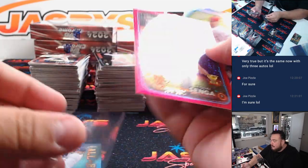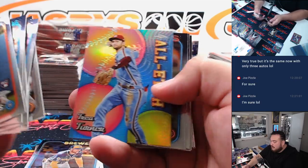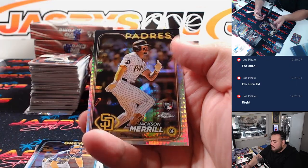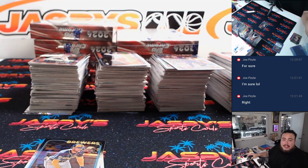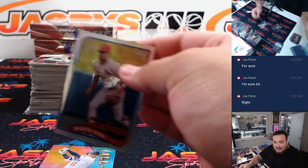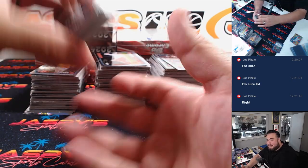Kodai Senga to $350. Jackson Chourio refractor. And Jackson Merrill, a little hyper there. You know, I don't know if you're getting that feeling now, but Breaker's Delight's close. Maybe get the Angels, get an Ohtani buyback. I'd bait you if the Diamondbacks are still available.